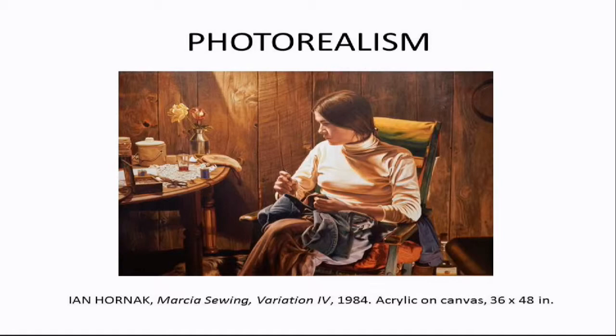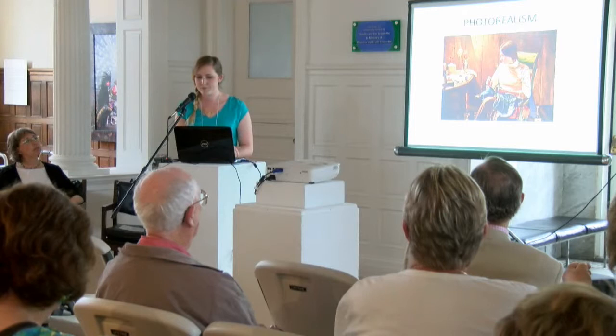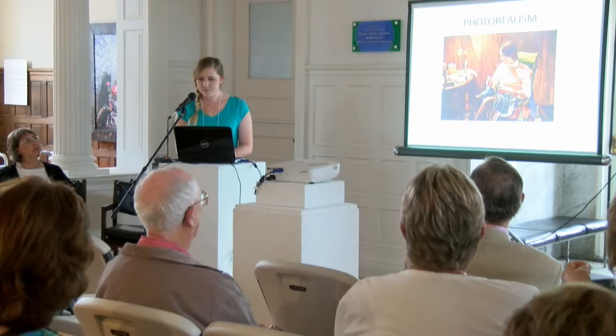Photorealism, for those of you who've not heard the term before, is a style of painting that flourished in the 1970s, especially in the US, England, and France, often depicting commonplace scenes or ordinary people with meticulously detailed realism with limited evidence of brushwork, alluding to its photographic origin.